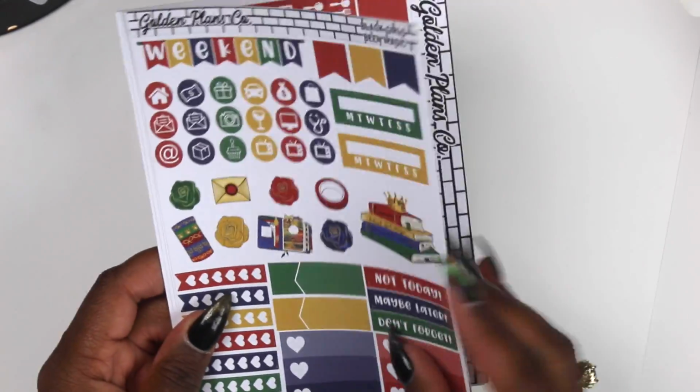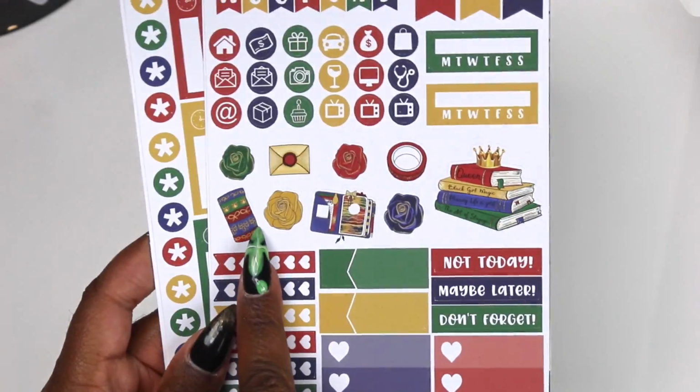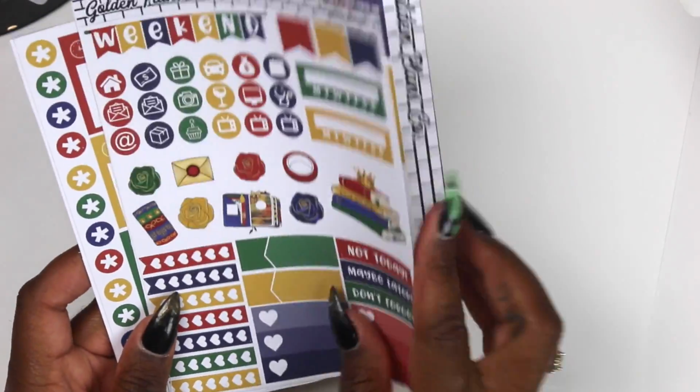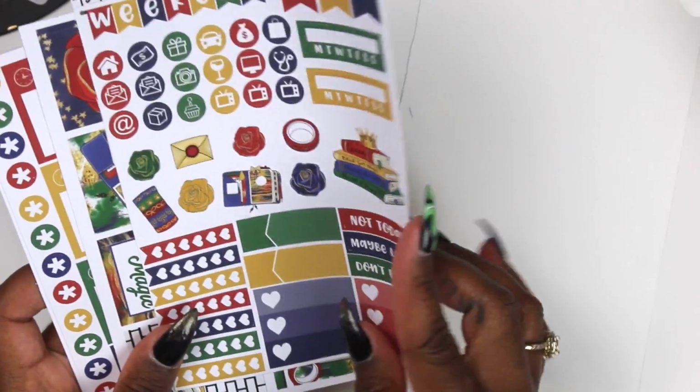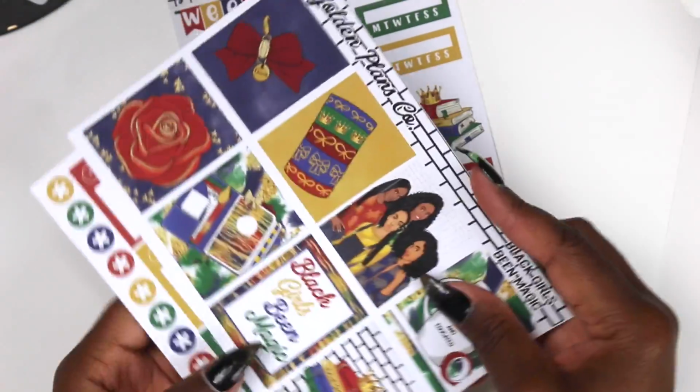Okay, so here is the kit. You get your first page that has the weekend, and I don't know if y'all can see that washi roll right there. How cute is that? I'm here for it. Okay, I'm sorry. I'm here for all things. And this is a premium matte paper as well.